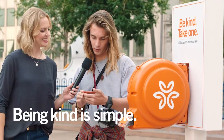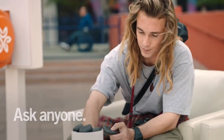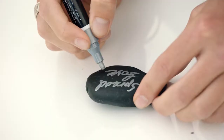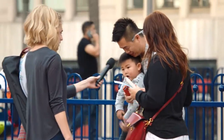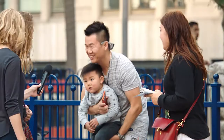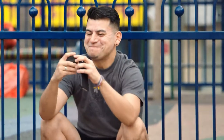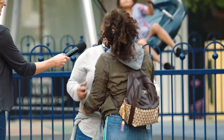Write an uplifting word on a rock and give it to someone. Excuse me, guys. I just wanted to give you a rock here that says to spread love. Thank you. You're welcome. Thank you so much, buddy. I appreciate it. Of course. Thank you so much. I really appreciate it. Oh, thank you so much. I hope you have a really nice day. Oh, you made it really nice. Thank you so much. Thank you.